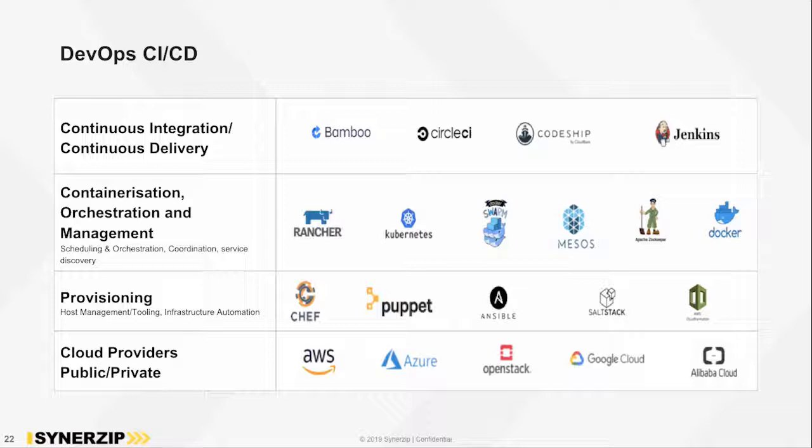For continuous integration and continuous delivery, we are using Bamboo, Circle CI, CodeShip, or Jenkins, Jenkins, of course, being the most popular of the tools. We already looked at container orchestration and containerization. Mesosphere is another one. Rancher is another one, which we didn't mention. We already touched upon Kubernetes, Swarm and Docker. For provisioning, we use Chef, Puppet, Ansible, SaltStack, and AWS. These are some of the provisioning tools which allow us to automate deployments.